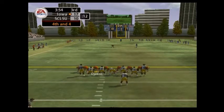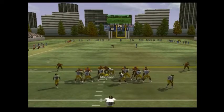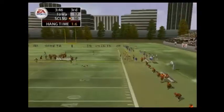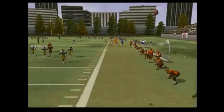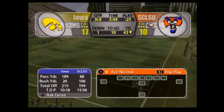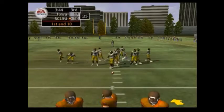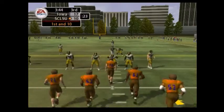The special teams coach sends his punt team out on the field. Number 28 gets it off, and it's out of bounds at the 43. Let's see if this defense has trouble defending the pass again here. If they do, my friend, look out. They're going to give up another touchdown in a hurry.